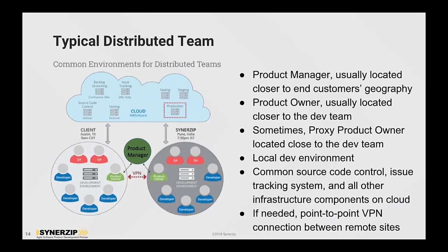So I can cover this one, just amplifying what Ranjani just covered, the role of product manager and product owner. What this slide depicts, you see the graphic on the left, is a typical distributed team configuration, where, for example, what we're calling a client team is a full Scrum team in Austin time zone, Texas, and on the right, you have another full Scrum team in India with Synerzip, in that time zone, and you see a product manager bubble in the middle.